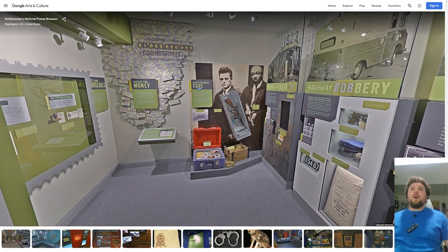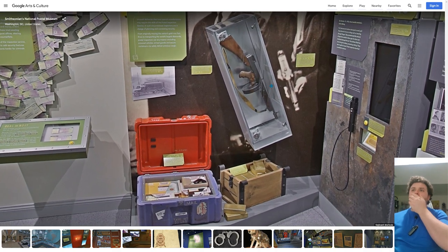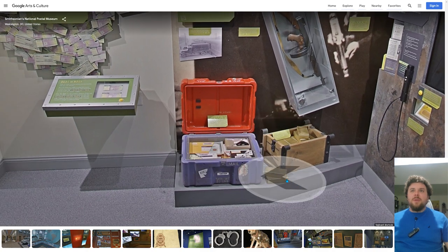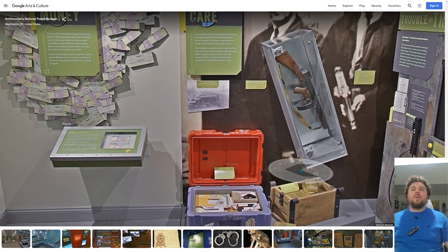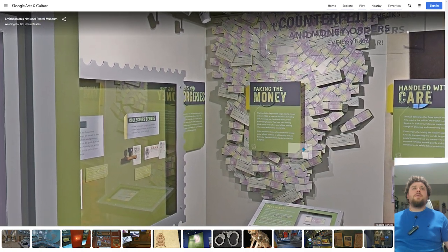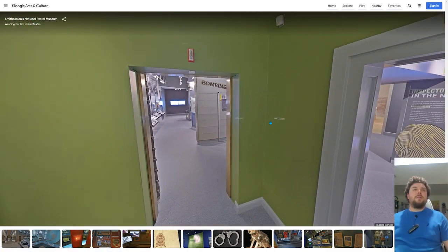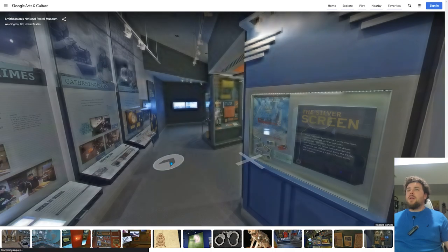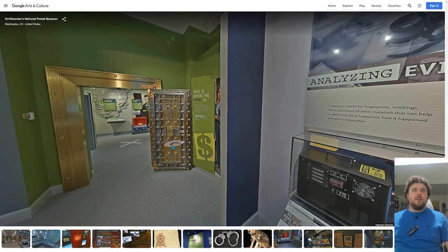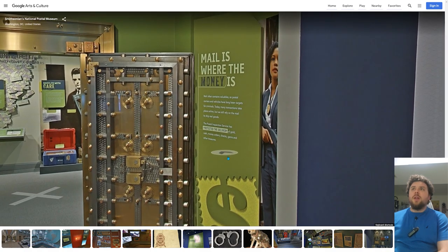Man, this stuff is so cool. Look at that Tommy gun. Oh man, get out of here. They got a Tommy gun on display. Obviously fake gold bars. Look at this, all kinds of valuables. This is neat. Fake money, forgeries. Okay, this is very cool. This is all stuff I have not seen. And this is a big place. Oh, that's neat. I got a vault door. Look at that. Yeah, this is stuff I haven't looked at.